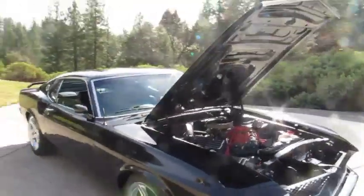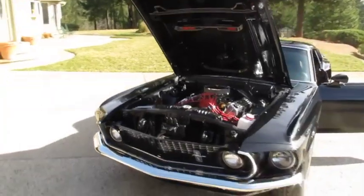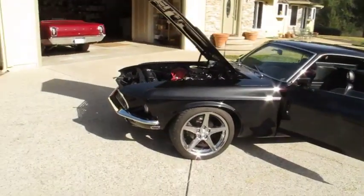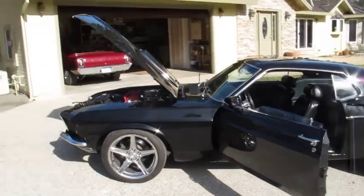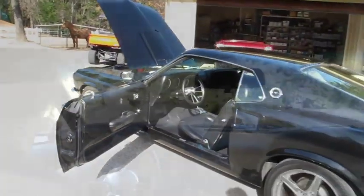We do a lot of '69 and '70 Mustang Fastbacks and Mach 1s, probably because it's just the coolest looking body style ever. '69 is a great year for everything, but for the Mustang Fastback and the Mach 1, it's just hard to get that same thing with another car.